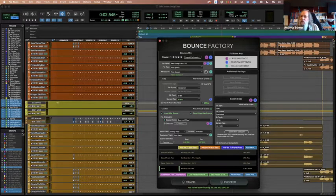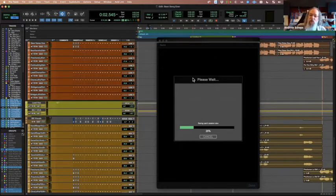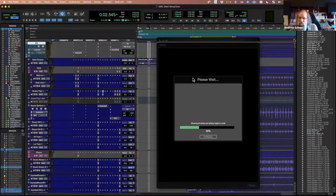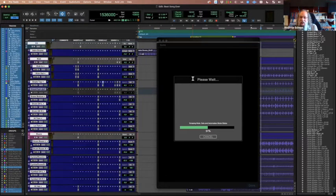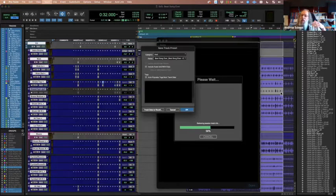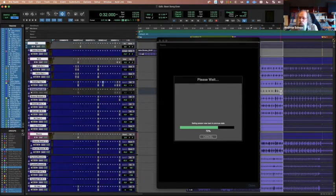Then when you hit proceed, and now Zoom is probably going to mess me up because I've got little windows all over the place, what it's doing is gathering every single bit of information about the session that there is. It will know all of the insert assignments, all the send assignments, what plugins are active, what their settings are, what the volumes are, what everything is panned to, basically everything except for the audio edits that are on the timeline.